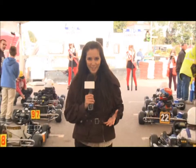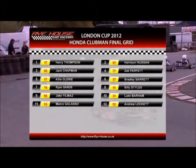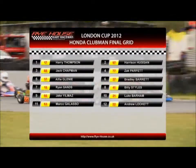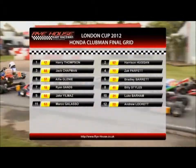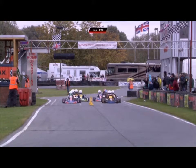Next up we've got the Honda Clubman class. There's always plenty of racing action going on here, especially in the last few laps. So Ben, over to you. Thank you very much, Nat. And just to explain that we've got two racing in the Honda class. The Clubman's for the less experienced drivers. We do have a couple of rookies, and they'll be denoted by the black plates with the numbers rather than the yellow plates with the red numbers.